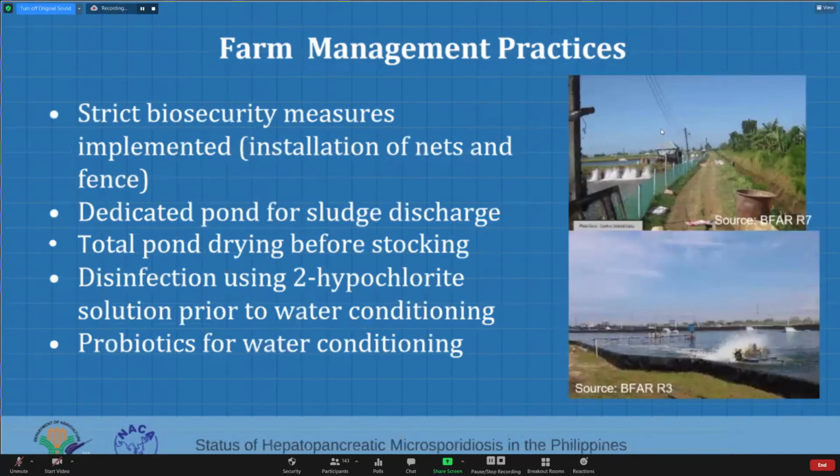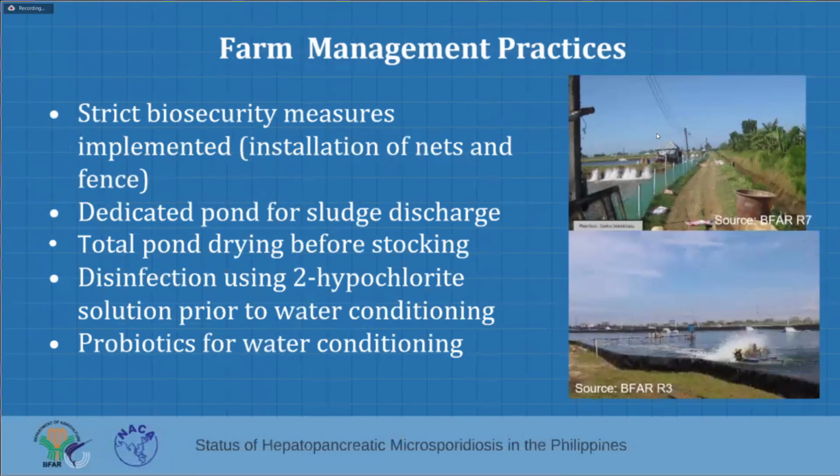And for the farm management practices, at the farm, they implement strict biosecurity measures, like installation of nets and pens and the foot bath, tire bath at the farm, and they have a dedicated pond for sludge discharge before they release into the environment. And they practice total pond drying before stocking, and do disinfection using hypochlorite solution prior to water conditioning. And many farms use probiotics for water conditioning.